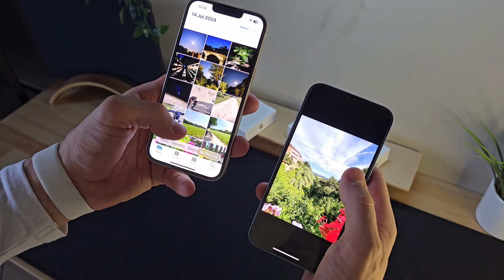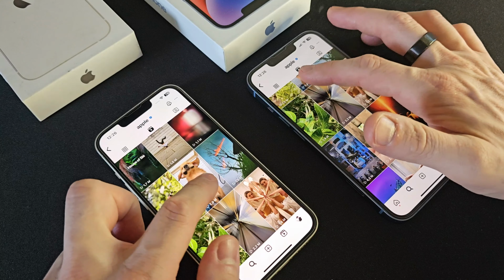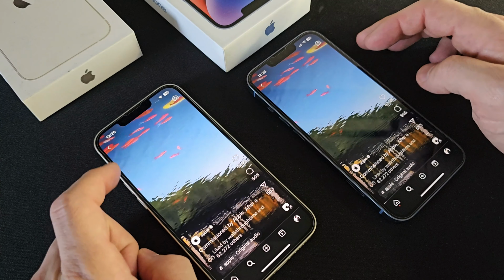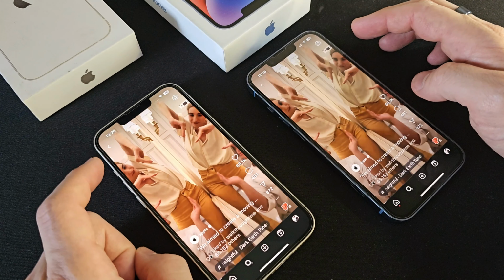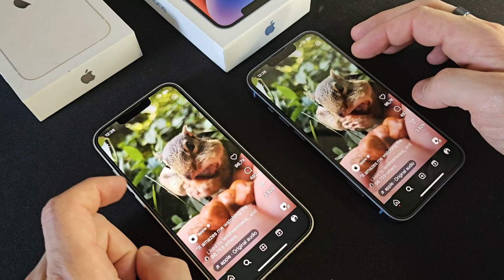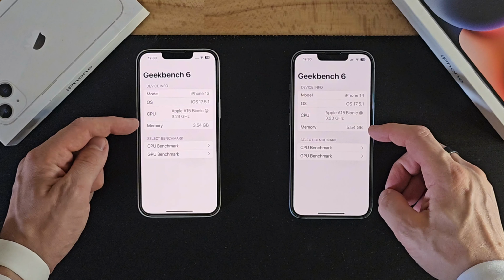Another notable difference between these two models is the hardware components for their performance. Both use the same processor, the A15 Bionic, initially introduced with the iPhone 13, featuring a 6-core CPU. However, the iPhone 14 has an additional core in the GPU, bringing the total to 5 cores. Additionally, Apple has increased the RAM by 2 GB, making it a total of 6 GB compared to the 4 GB of the iPhone 13.